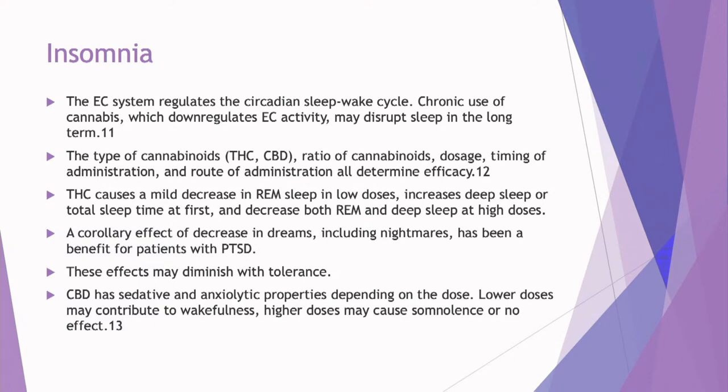Moderate doses may contribute to actual wakefulness. Whereas very high doses, such as in the kids that take 200 milligrams or something for epilepsy, they actually have a sedating effect. And somnolence is one of the side effects of very high doses of CBD. Wakefulness, moderate doses. Anti-anxiety, low doses.